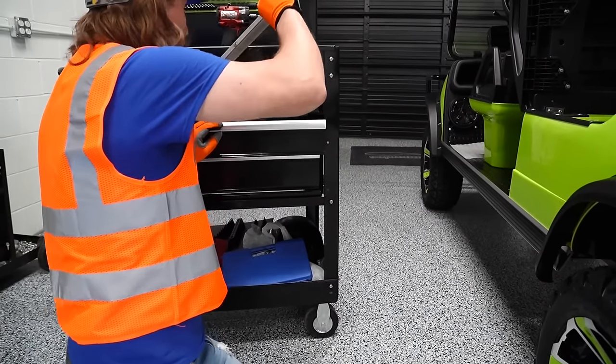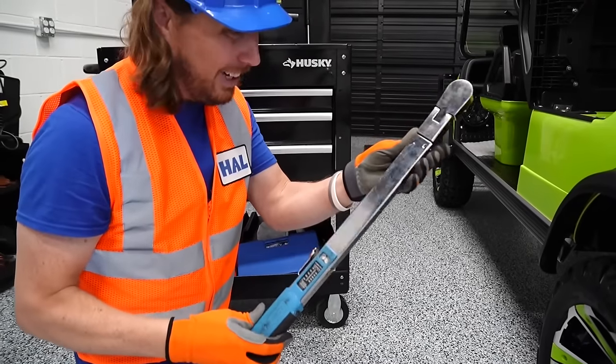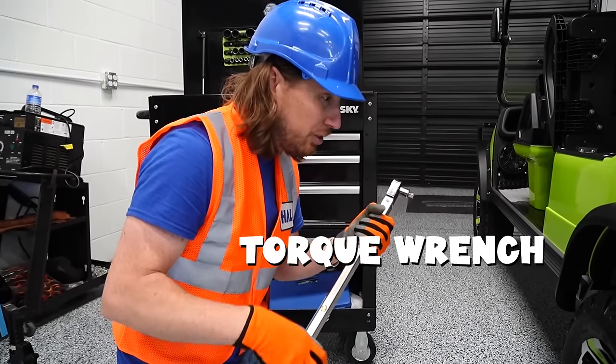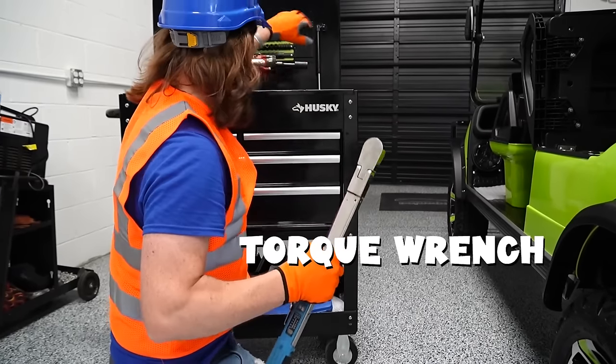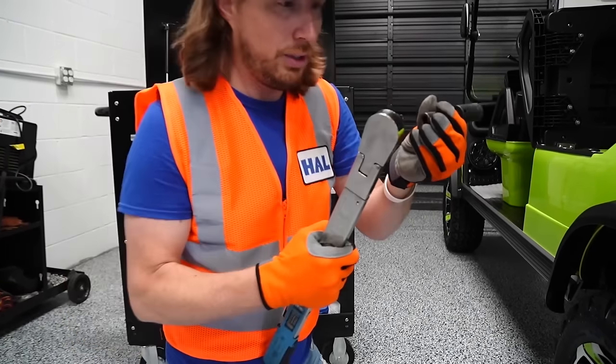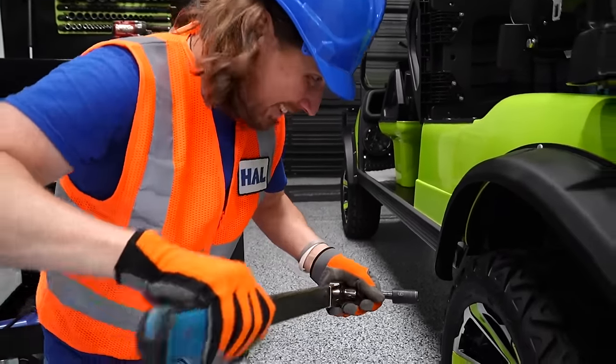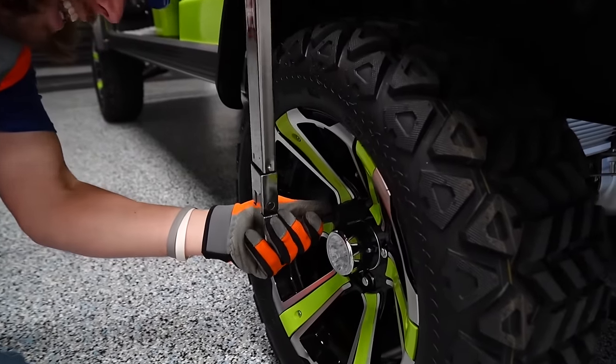Oh, we've got a really special tool for that. Check this out. This is a torque wrench, and it actually measures the tightness of the lug nut. So we're gonna use the same socket that we used before. We're gonna slide it onto this wrench. Check this out. All right, get it right in there.